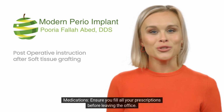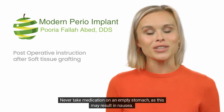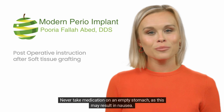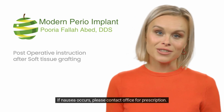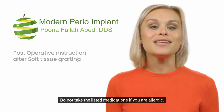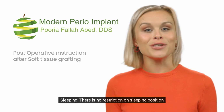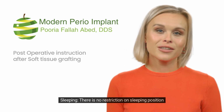Medications. Ensure you fill all your prescriptions before leaving the office. Never take medication on an empty stomach, as this may result in nausea. If nausea occurs, please contact the office for a prescription. Do not take the listed medications if you are allergic. Sleeping. There is no restriction on sleeping position.